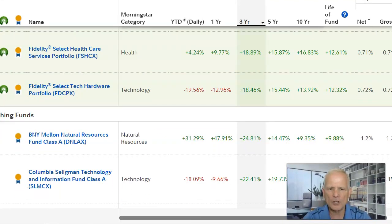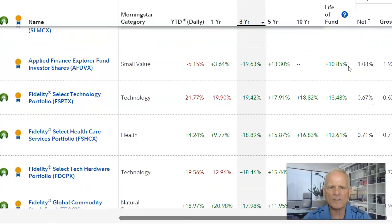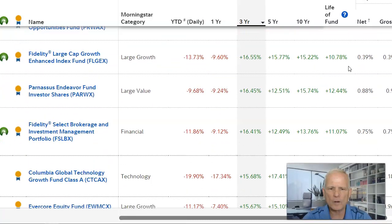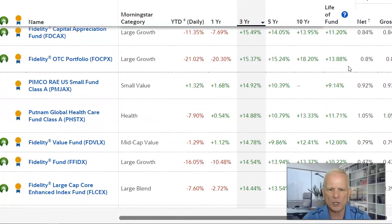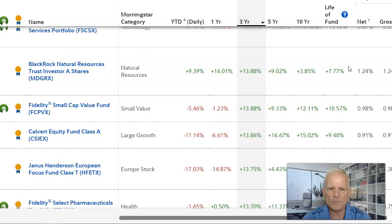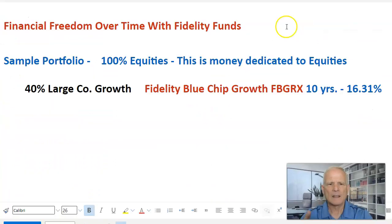Now, they have hundreds of different funds, as we mentioned earlier. What we have done here, we've narrowed the search down so that a person is trying to build their retirement nest egg over a long period of time. We found some excellent funds that would do that job. And then for the person that needs to accelerate their savings and their investment growth, we've picked out some funds that would match that situation also. This is our sample portfolio for a person that wants to build financial freedom over time.